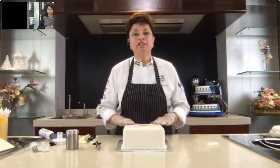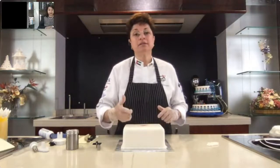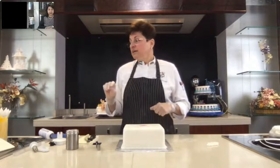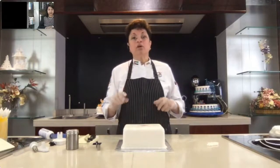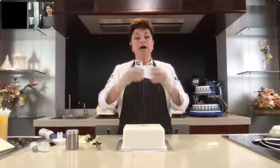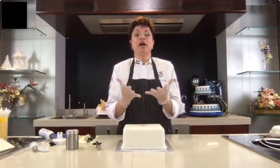So she remains soft, pliable, cuttable, eatable for days after the cake is covered. Whereas CMC paste or gum paste, popularly known as gum paste, is what we make our other decorations with. They have to dry hard.